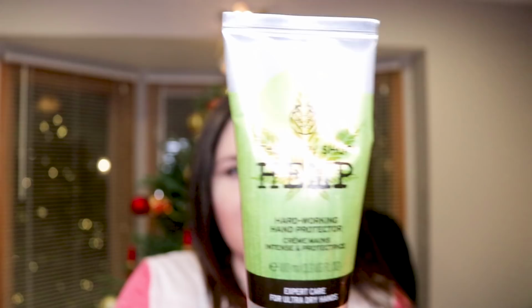This is really good stuff if you live where it's really dry during winter and your skin is crying for more water, moisture. Give me moisture. It's expert care for ultra dry skin. I'm going to show you, I got it in the hand cream. I use this every, I've got to look at Jeff.